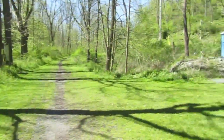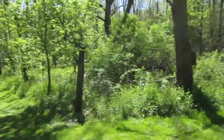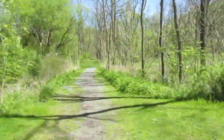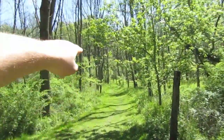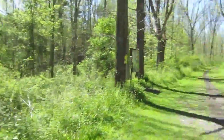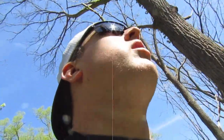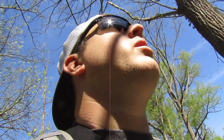I'm surprised how quickly I managed to come upon one of my favorite spots here, even though there's clearly nothing here. There's an old steel bridge. It's completely gutted though. Up that way, we can take a look at it. But basically, it's a ghost town. Hopeton. The village of Hopeton.